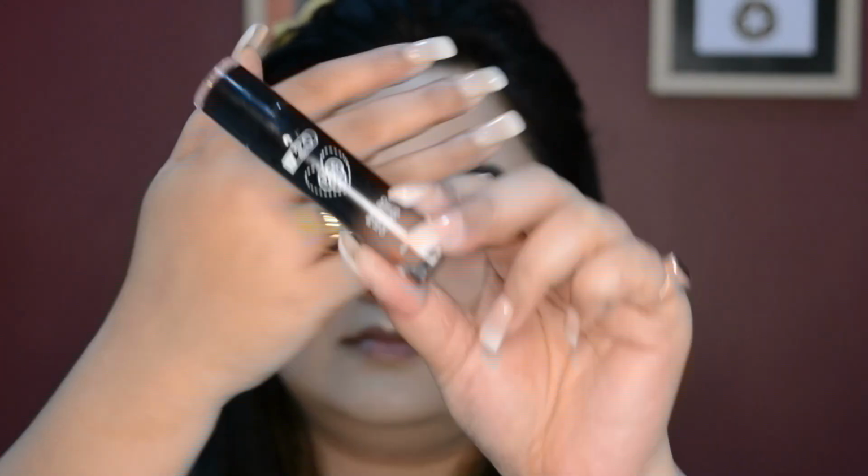Lastly, I'm topping my lips with a brownish nude shade from MAC Cosmetics. This is in the shade Adore.